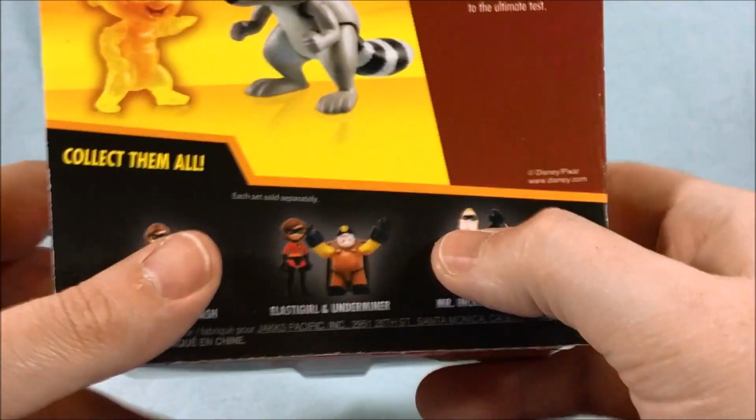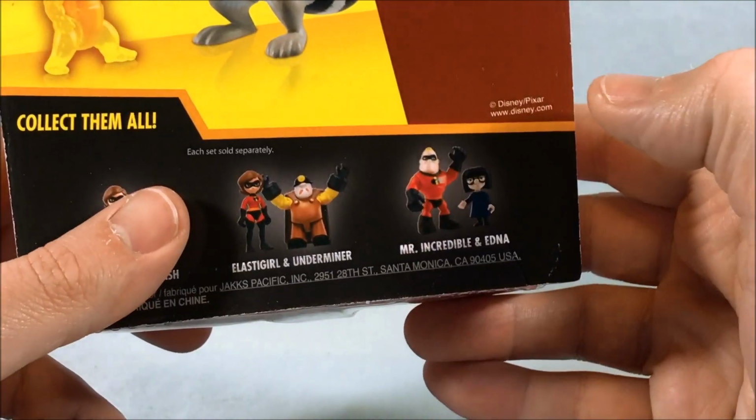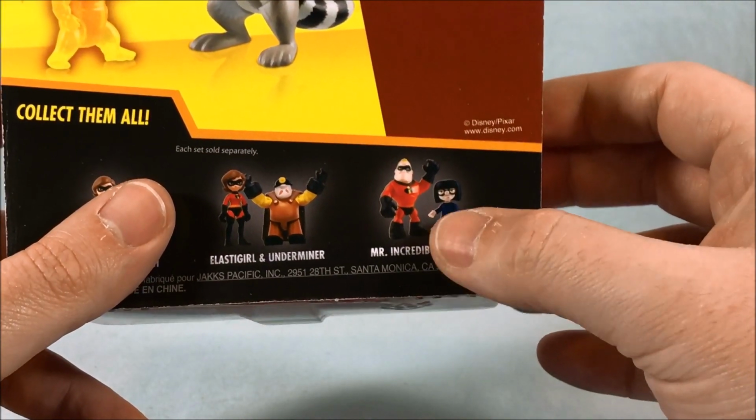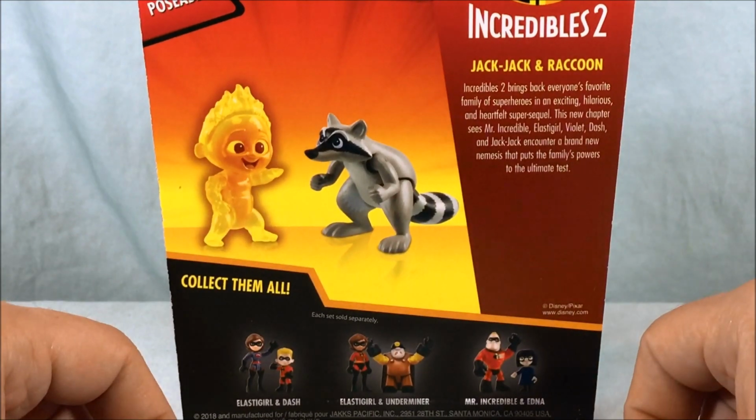But I can't bring myself to buy a third version of this same figure just to get Edna when she doesn't do much. She barely has any articulation because her legs are so small. So I don't know, maybe if there's a clearance situation in the future.